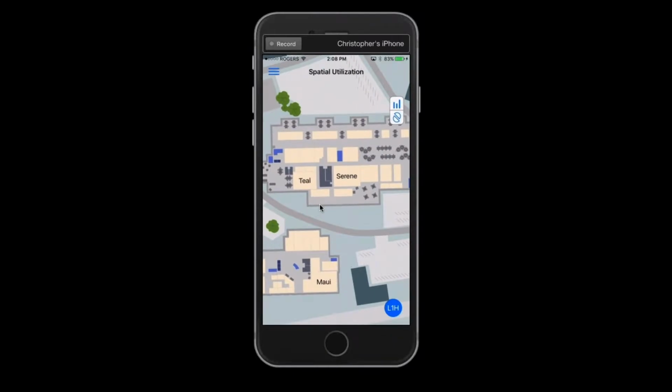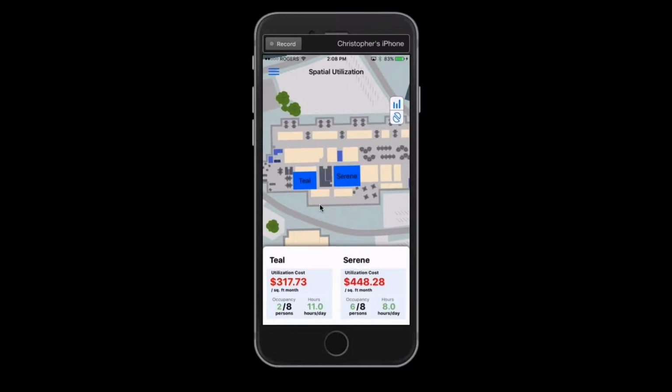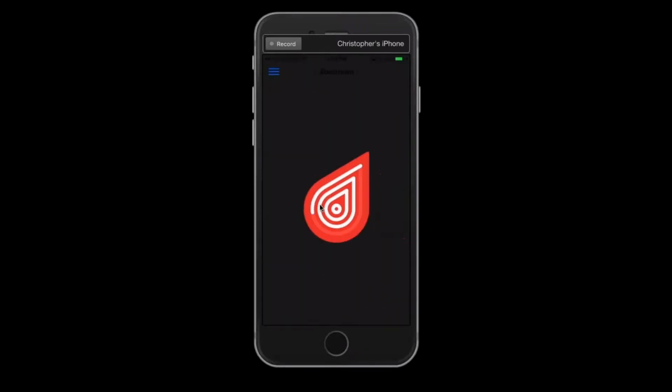So now that we have maps that are built, they really become the central source of truth for anything to do with mapping or spatial context. And I can say, show me a comparison of the utilization of Teal in this other room, Serene, and now I can use this to see sort of occupancy levels. So not just getting me to the room, but also when people are in that room, how many people are in it, or perhaps even what is the temperature of that room.